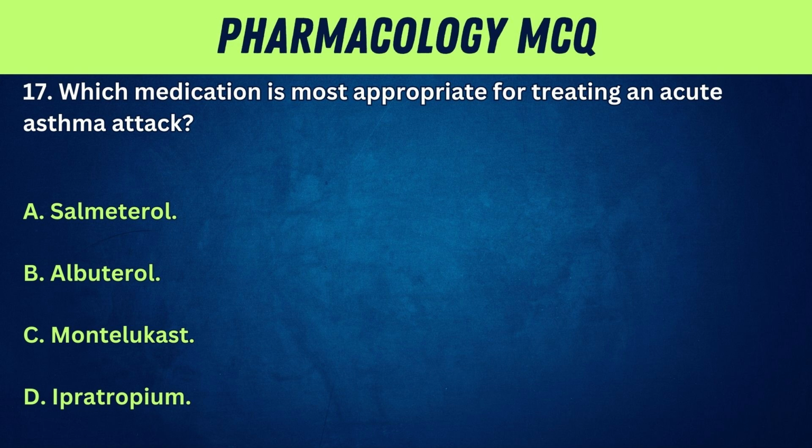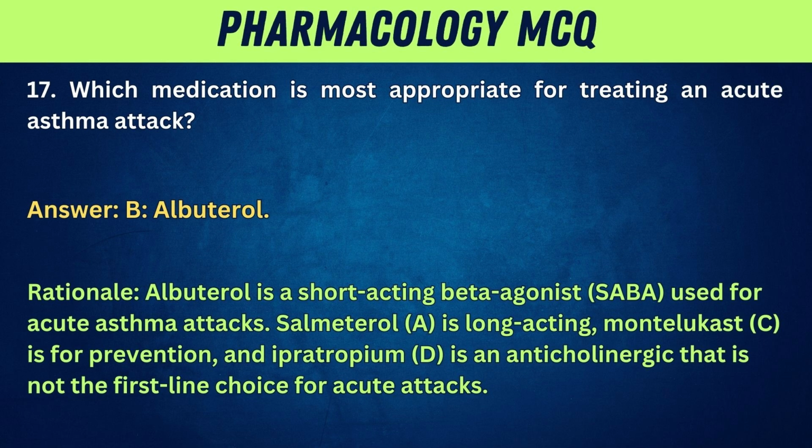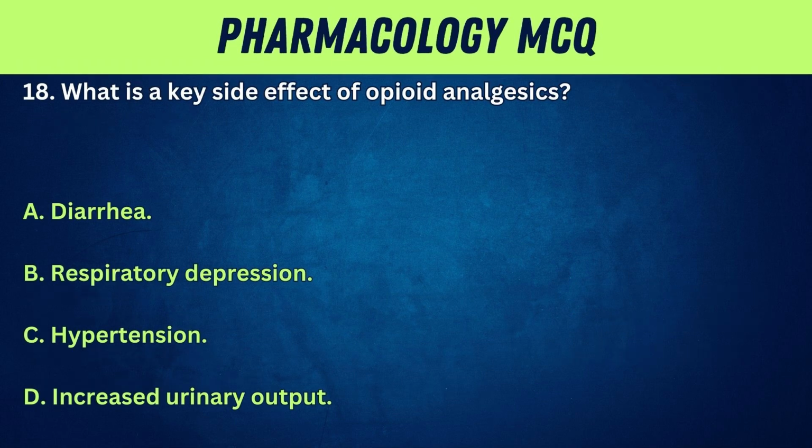A. Salmeterol. B. Albuterol. C. Montelukast. D. Ipratropium. Answer: B. Albuterol. Rationale: albuterol is a short-acting beta agonist, SABA, used for acute asthma attacks. Salmeterol, A, is long-acting, montelukast, C, is for prevention, and ipratropium, D, is an anticholinergic that is not the first-line choice for acute attacks.